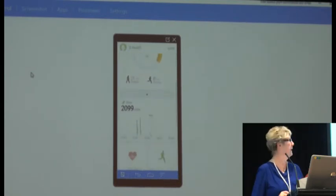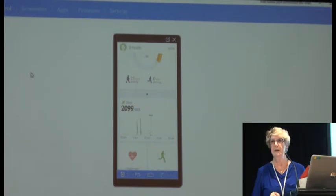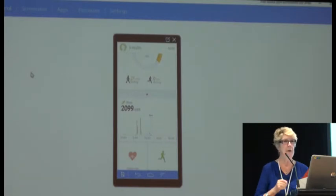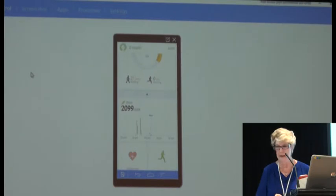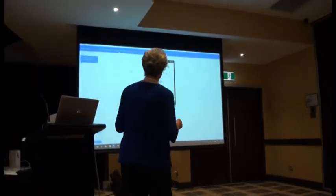And you can see, if you can see that enough, that I've done 2,099 steps today. Well, getting out of bed was equivalent to one of them. Now, if I walk around the room with this in my hands, will it count? No, because it will know if I run, it'll probably stop again.